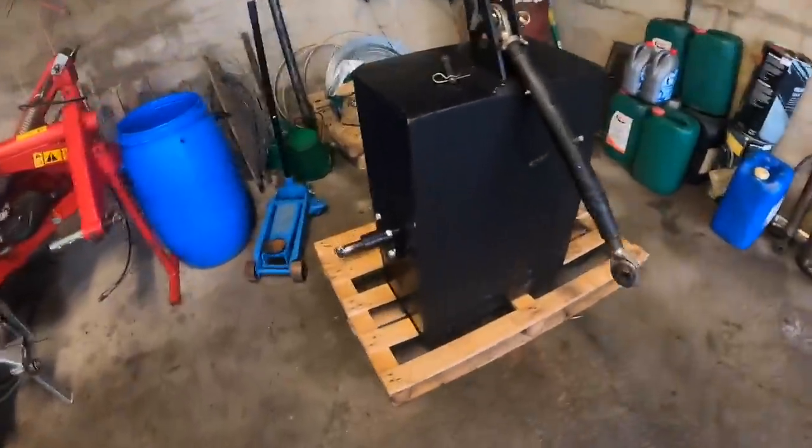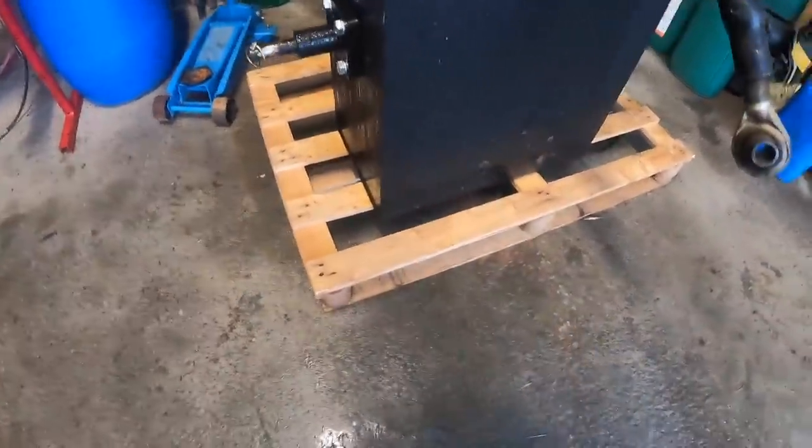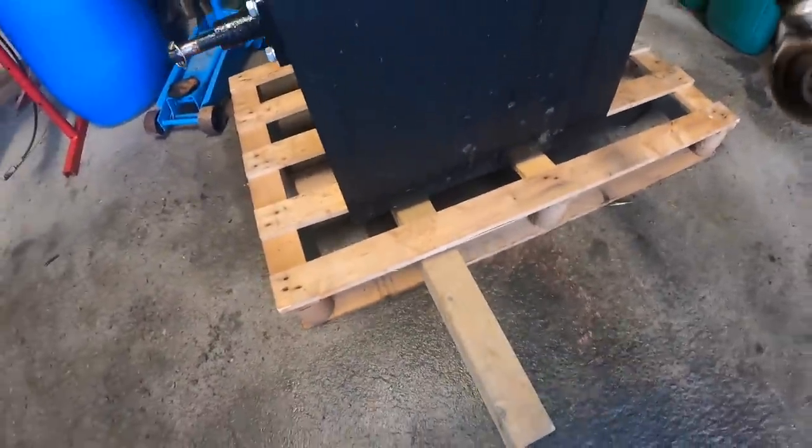I just put that weight on something that might be fit to hold it? There we are, going over now.